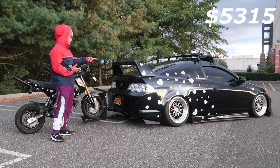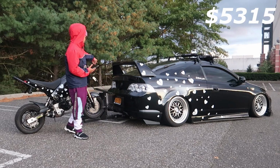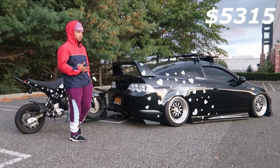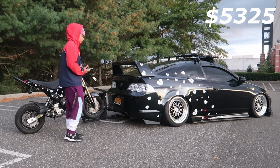So these emblems in the back that Acura always comes with, this says RSX, has the logo, and then it says Acura. I plasti dipped them black. That cost me probably like 10 bucks just for the spray can. And these little flaps cost me about 20 to 30 bucks.